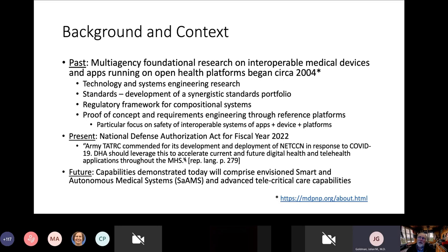Now, if we think about the present, as Matt Quinn said, the National Defense Authorization Act for the upcoming year, which was just released, points out the importance of this type of initiative to support future digital health and telehealth applications throughout the military health service. What does the future bring? Well, the capabilities that we will demonstrate today, along with other capabilities yet to evolve, will comprise envisioned smart and autonomous medical systems and advanced telecritical care capabilities.